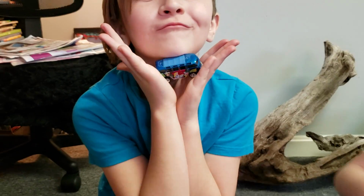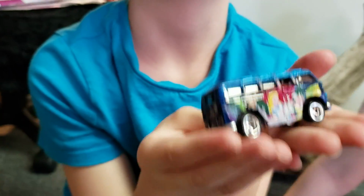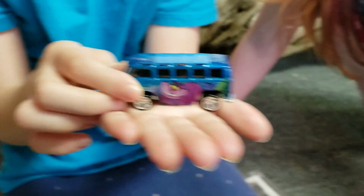Okay. Which one is that, honey? Alice in Wonderland. Nice. Spin around. Oh, isn't that the one? It's got the rabbit on the back of it, right? Yeah, Alice in Wonderland. And it has a very cool design on the back. Oh, yeah.